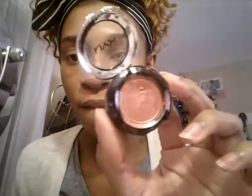So, I'm gonna take this NYX Shadow in Fireball. To me it looks orange, but then when I put it on it looks rose gold. So I'm gonna just use my finger. Ooh, yes. Usually I apply that with my finger and blend out harsh lines. Oh yes.